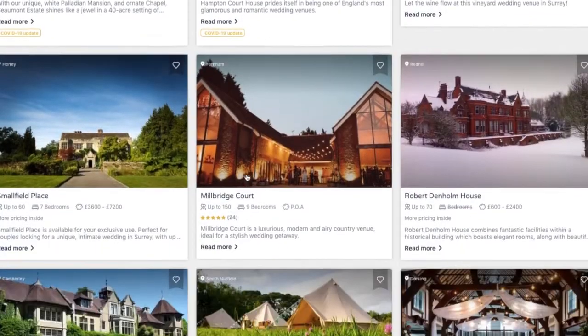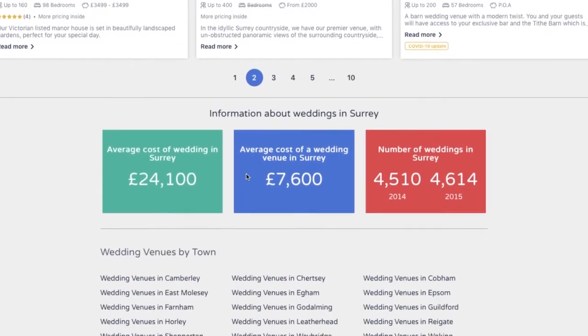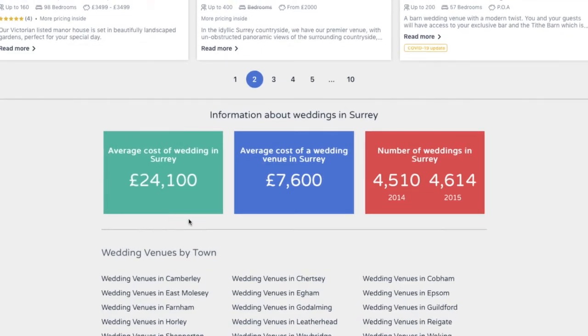At the minute, obviously not as many features in terms of the search, but you actually get the budget and lots of other features, so it's slightly different. And at the bottom here, I think this is really great. Just gives you an idea of the cost of weddings in Surrey, which is where we clicked, like the average cost of a wedding in Surrey, which I also think is super useful. So both websites have really good benefits, so it's maybe good to work with them in conjunction with each other.